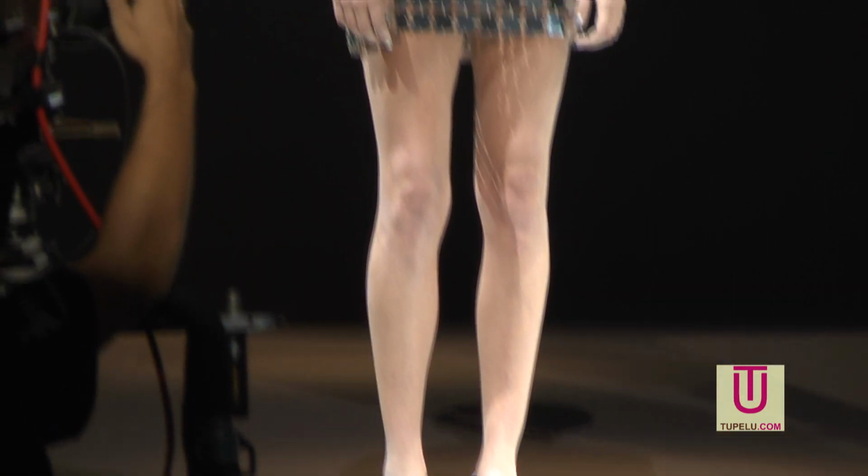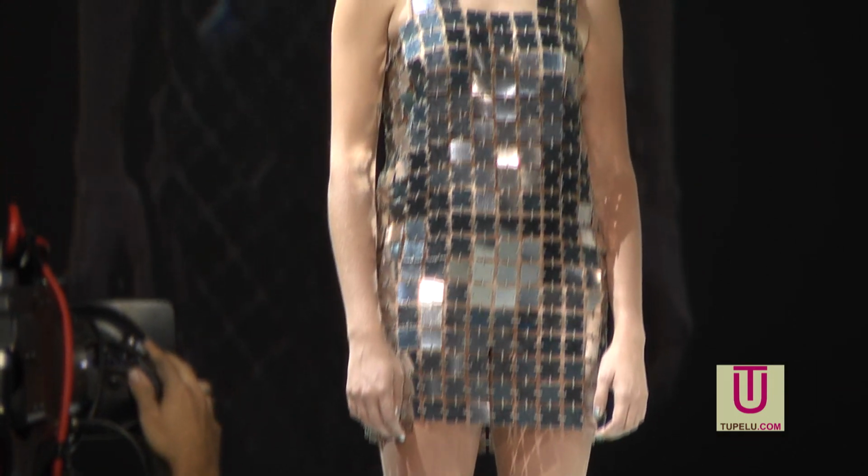Obviously, whatever colour you put in blonde can look very, very strong, very, very quickly.